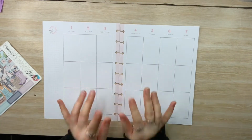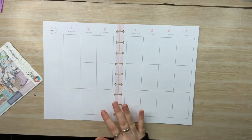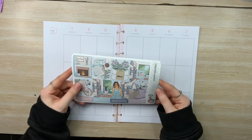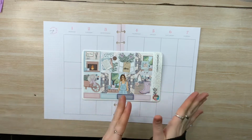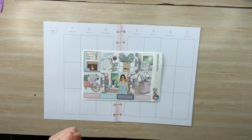You're here for another video and it is a plan with me from the 1st to the 7th of August. And I will be using this lovely kit from Labelle Stickerz and it is Country Road. I love this one and I think it will be really good for the start of August. So if you're interested to see how I use this, definitely stay tuned.